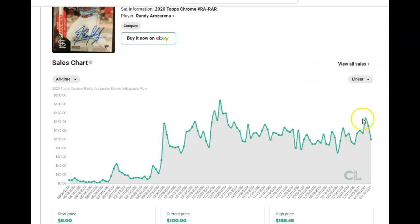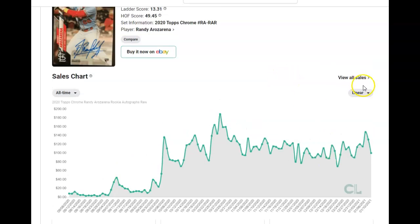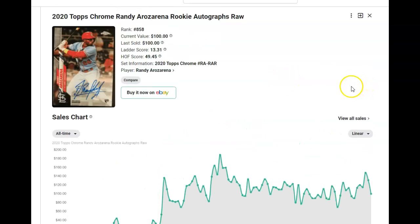So he's been taking a bit of a dip here. We'll see what happens. It's starting to round out just a little bit, but a decent amount of especially for an autograph card here. So that's not one I would mess with at those levels, or ever. It goes from 8 up to 100 for that.